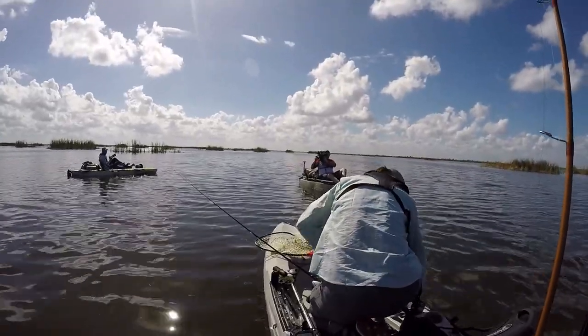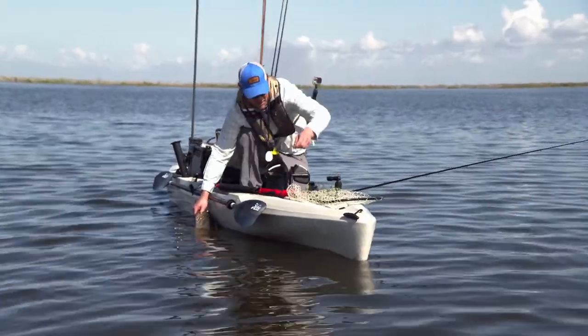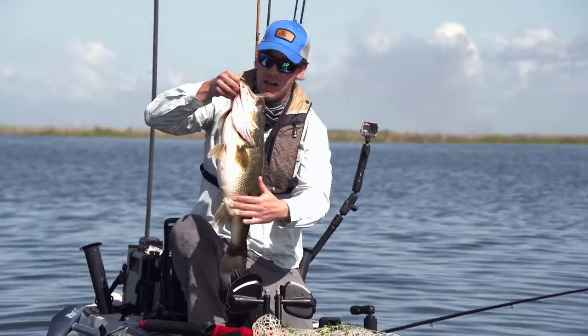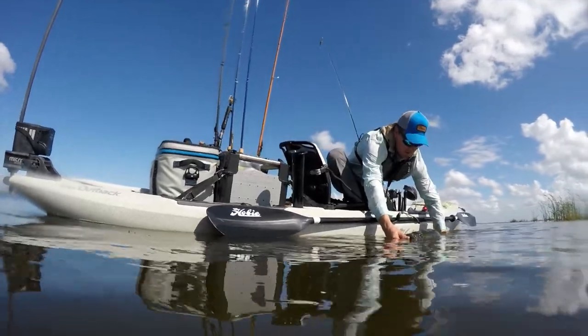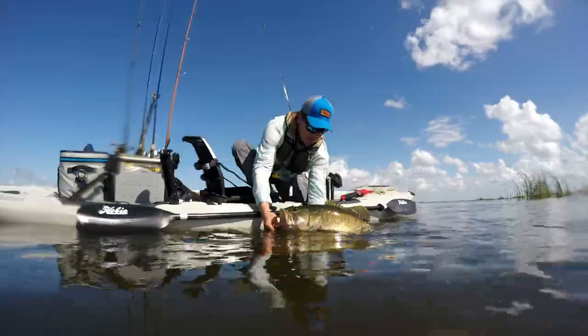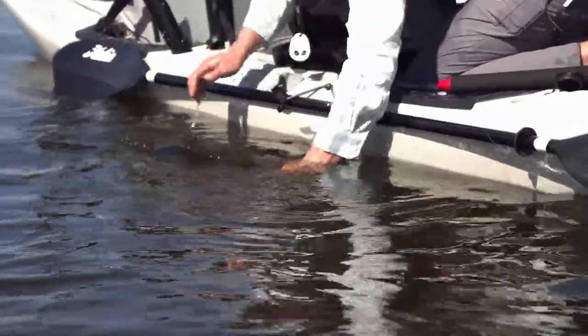This is a fish of a lifetime, oh my gosh. Wow. Good work, chatterbait. That's a gorgeous fish. Giant mouth, I can stick my whole fist in there. Okay, honey, let's get you on your way. Thank you so much for making my day. Look at that fish. One more time.